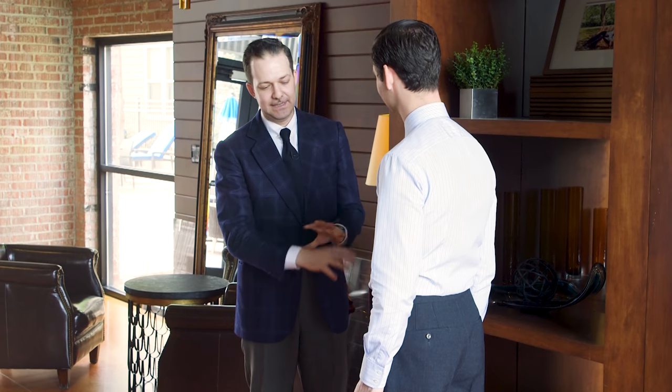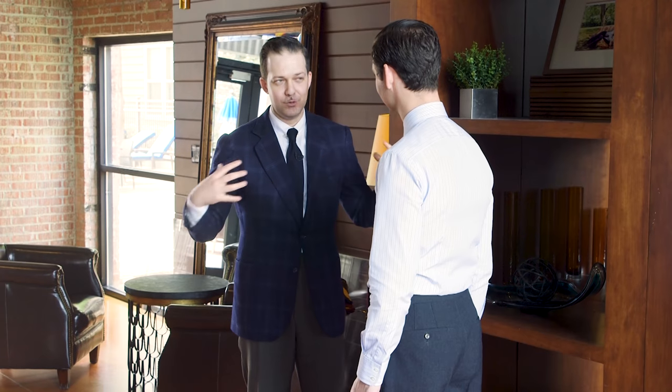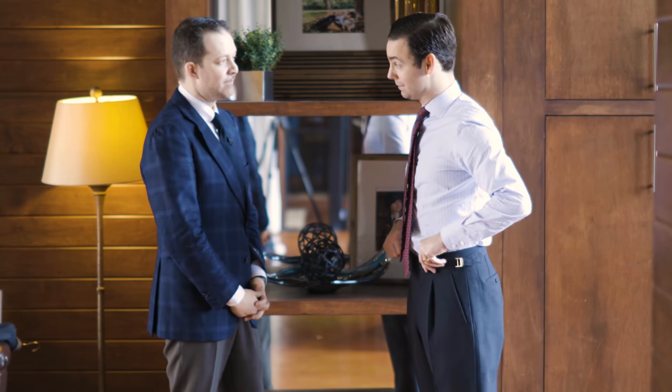But you have a nice clean pleat. It's giving you the room that you need where you need it. Then the comfortability, but it's not giving you weight where you don't need weight. I mean, it's not tight. I've got some room. Yeah.